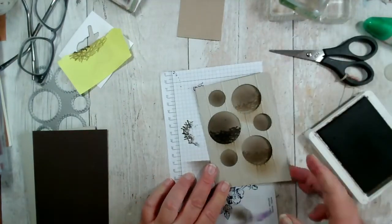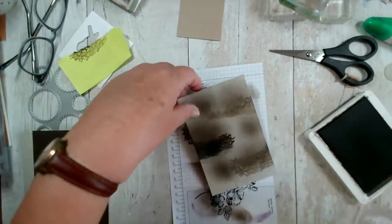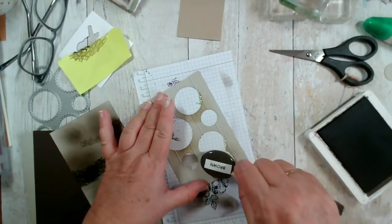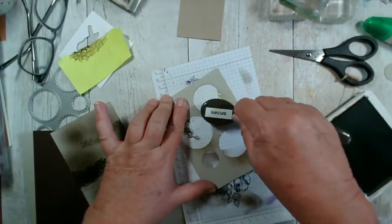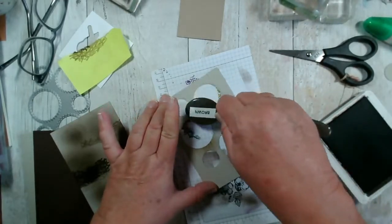There we go. Okay. All right, just going to add a little bit more here, just for them coming in and out, as they're busy.